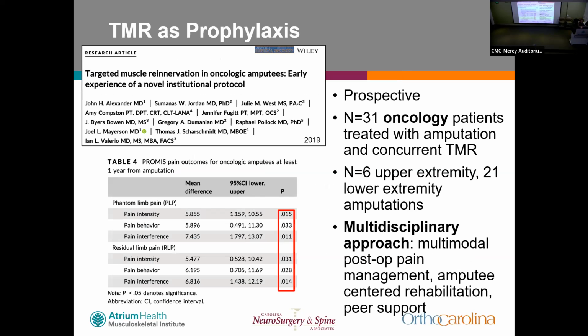The study was published in 2019 and was a prospective evaluation of 31 oncology patients who underwent amputation with concurrent TMR. The majority of their patients were lower extremity amputations. In addition to the TMR, they also utilized a multidisciplinary approach where the patients underwent multimodal post-op pain management, an amputee-centered rehabilitation protocol, as well as peer support.